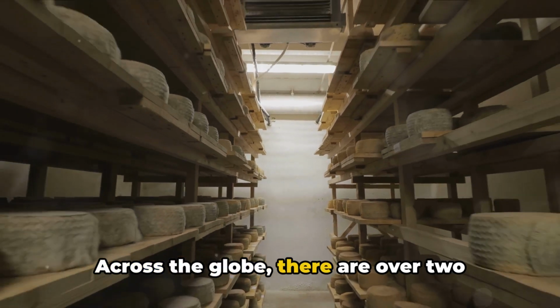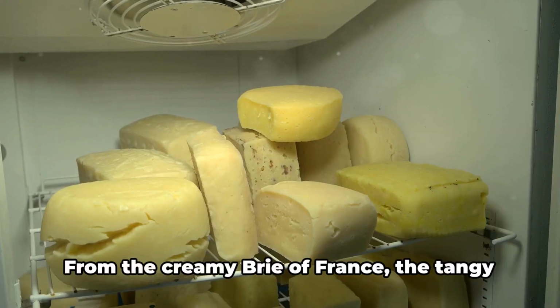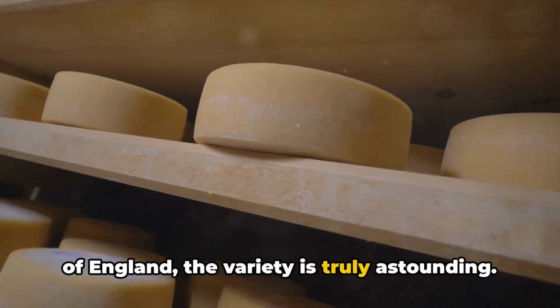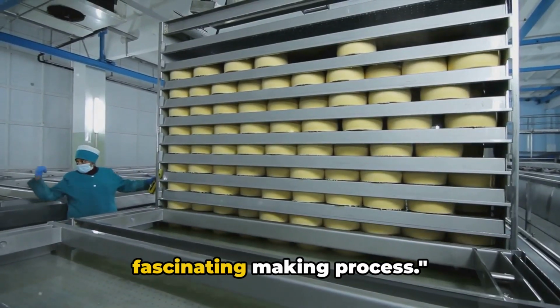Across the globe, there are over 2,000 varieties of cheese, each with its unique characteristics. From the creamy brie of France, the tangy feta of Greece, to the pungent blue cheese of England, the variety is truly astounding. Cheese is a versatile food item with a fascinating making process.